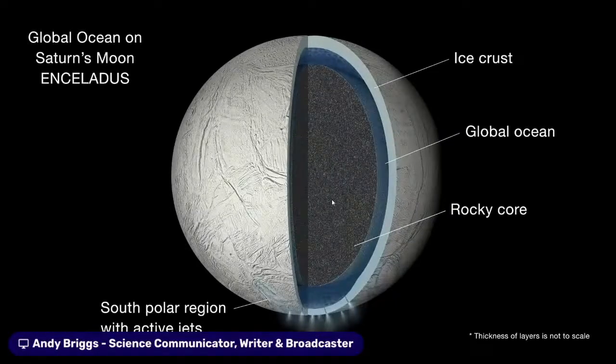Enceladus has an icy crust, which isn't shown to scale here, but it's thought to be about 5 kilometers thick. And beneath that ice, there is thought to be a global ocean. So Enceladus is in fact a water world, as are several other moons in the solar system. Beneath the global ocean, and nobody knows how deep that global ocean is, Enceladus is thought to have a rocky core. And material from the ocean is spurting out of the tiger stripes towards the South Pole.